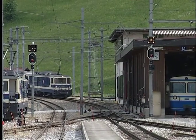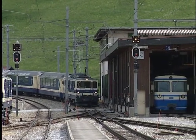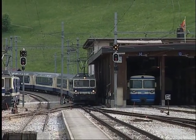This is Zweisimmen station, and the panoramic express from Montreux arrives hauled by an MOB GDe 4/4 locomotive. The depot can be seen to the right of the train.